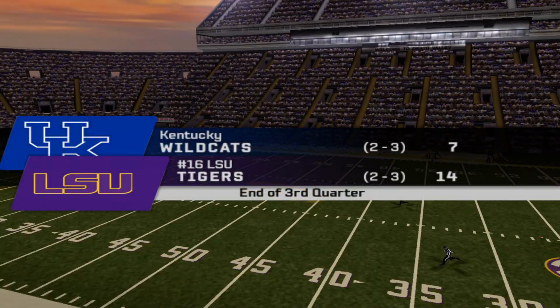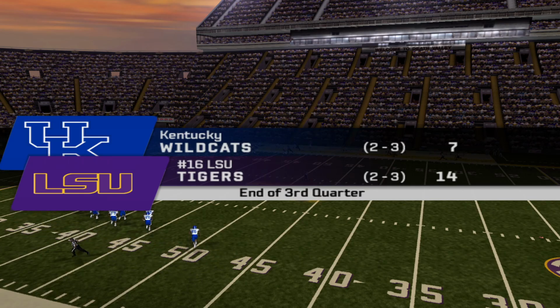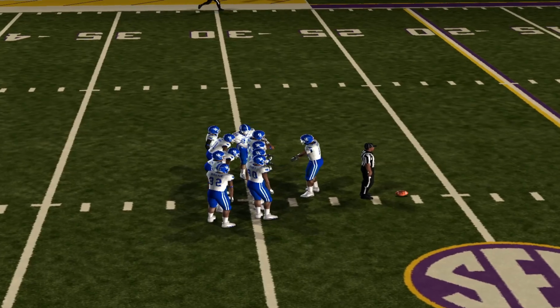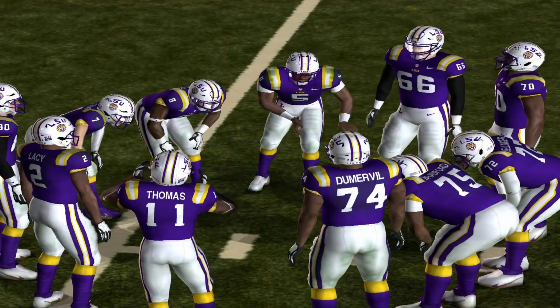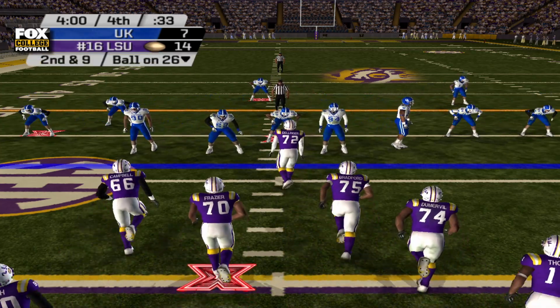And that's the end of the third quarter. Our score in this one, LSU 14, Kentucky 7. Second and 9 coming up here. Ball on their own 26.